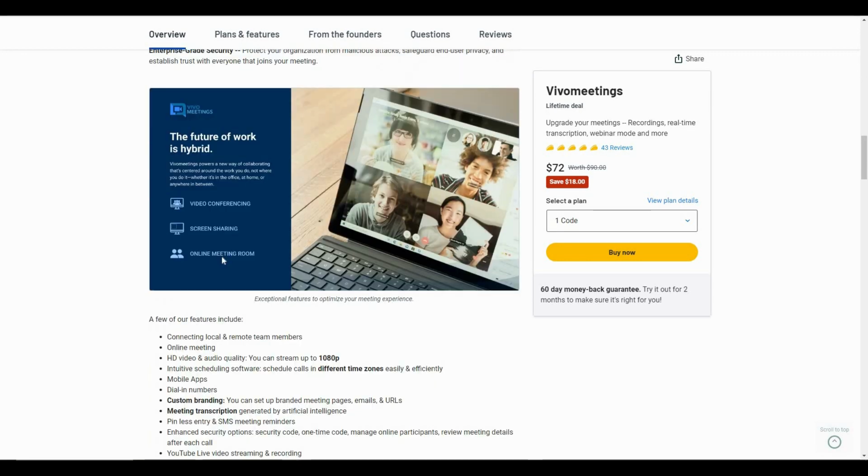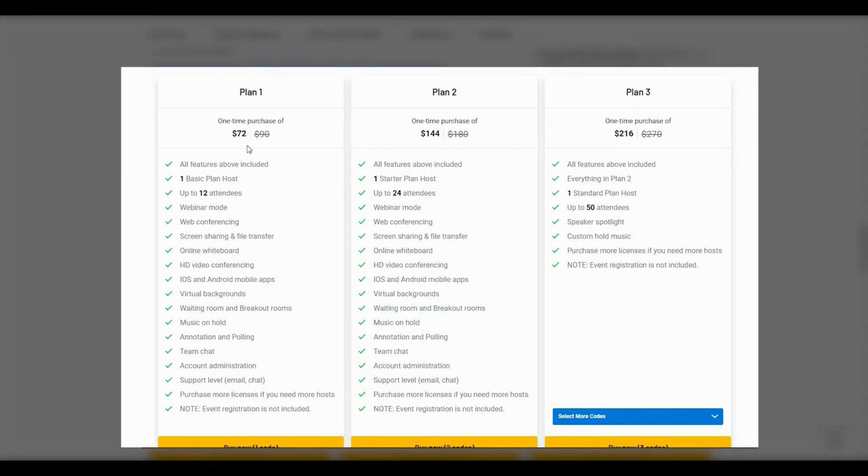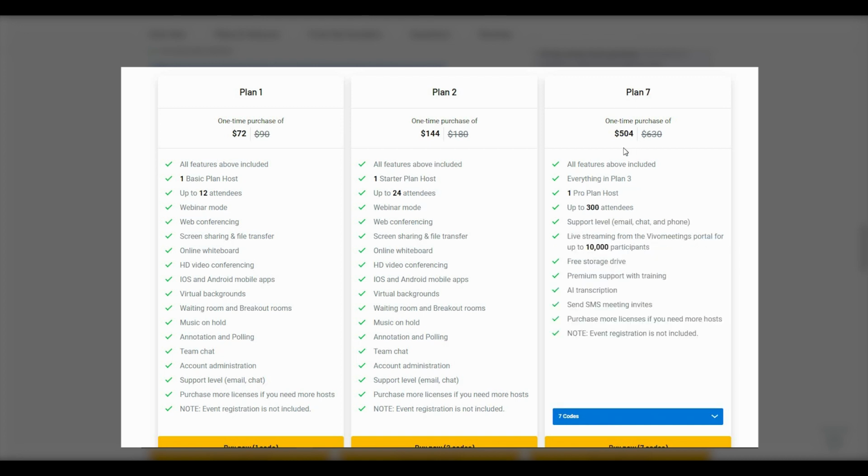Now let's have a look at the features that are available on AppSumo. Plan 1 costs $72 and the number of attendees is 12. Plan 2 costs $144 and the number of attendees is 24. Plan 3 costs $216 with an attendee limit of 50, and there are some other codes or plans. The highest code is 7. It costs $504 and it has an insanely massive number of attendees, which is 300.